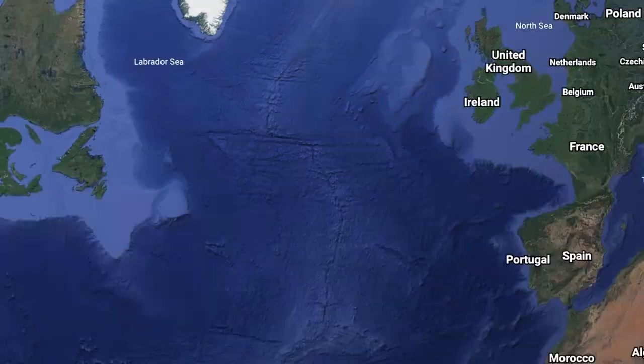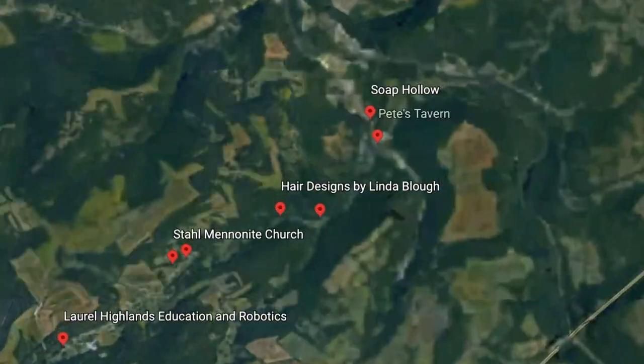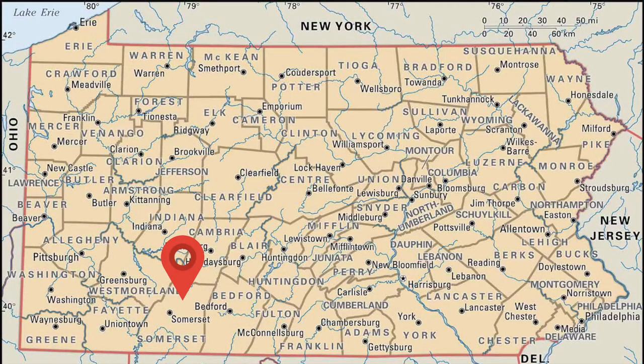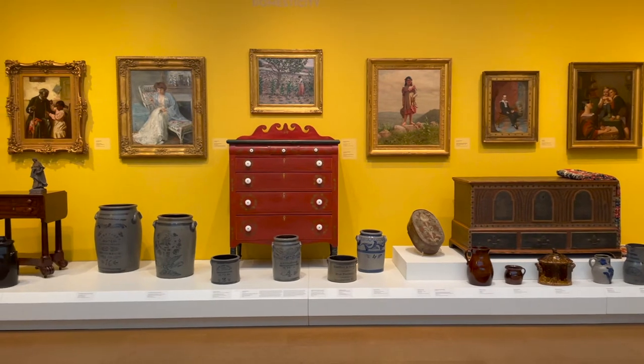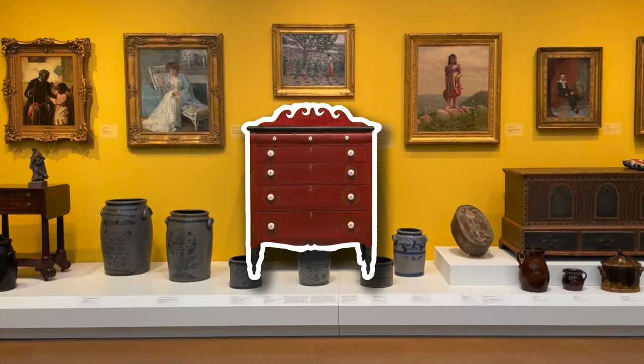Compared to our previous episodes, the piece we will rediscover today has quite a unique history, primarily because this 19th century piece stems from a small valley known as Soap Hollow, which is near Somerset County, Pennsylvania. That's right, we are going to delve deep into the history and sought-after popularity of this statuesque Soap Hollow seven-drawer chest.